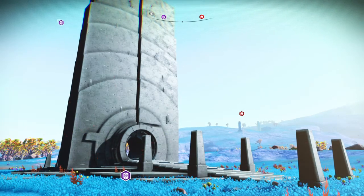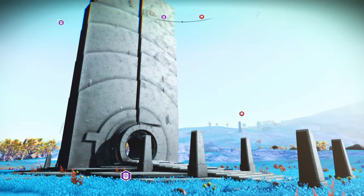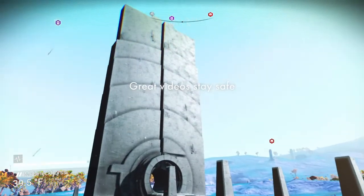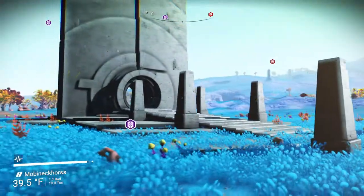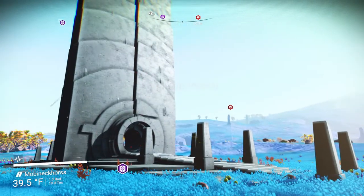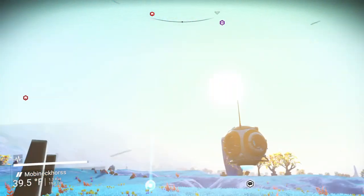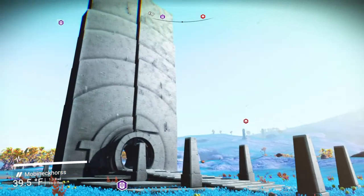But I would be wary until we figure out what it is you have to do to get it to reopen. And maybe just not go away from the portal, because I don't know. Just be careful, guys. Portals are dangerous. They can close on you. I might experiment a little bit to see if I can figure out what causes this portal to open again. Otherwise, I'll have to reload a save to get back where I came from.